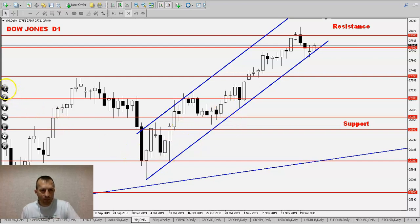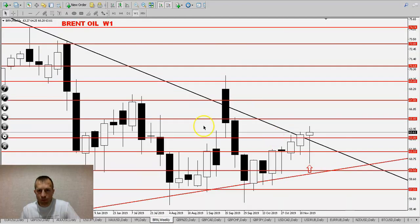Okay, let's move to Brent, finally, Brent Oil. Brent closed the week very positively. Positive note, bullish pin bar, buy signal on the weekly. We closed above the 63 level.